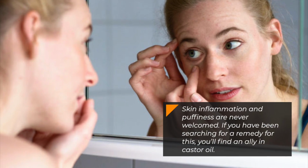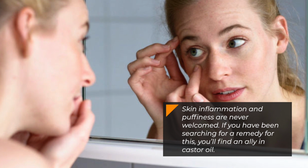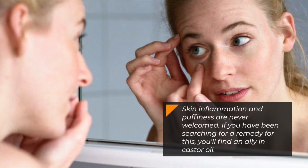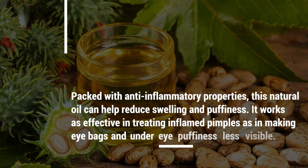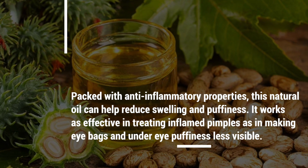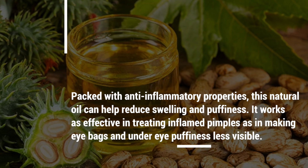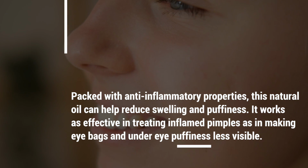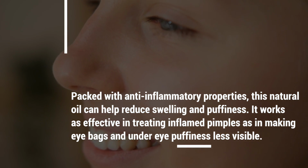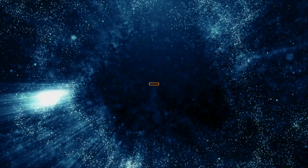8. Relieve inflammation and puffiness. Skin inflammation and puffiness are never welcomed. If you have been searching for a remedy for this, you'll find an ally in castor oil. Packed with anti-inflammatory properties, this natural oil can help reduce swelling and puffiness. It works as effectively in treating inflamed pimples as in making eye bags and under-eye puffiness less visible.